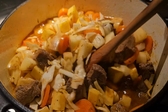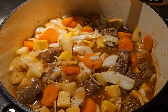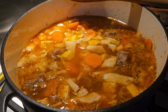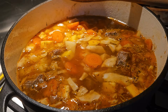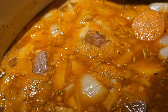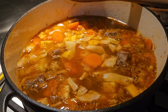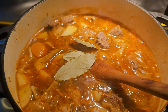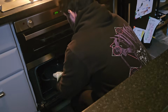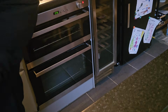We don't need to worry too much about the beef being fully cooked at this stage, as it'll continue to cook slowly once we transfer the pot into the oven later on. With all the ingredients fully combined, we leave the stew to simmer on the hob for around 30 minutes. Just to let it reduce slightly and for the flavours to start coming together. Once that's done, I add some bay leaves into the pot and move the pot into the oven, turning the oven onto a low heat for around 3 to 4 hours. This slow cook will finish the beef off properly and make sure it's fall apart tender by the time we're done.